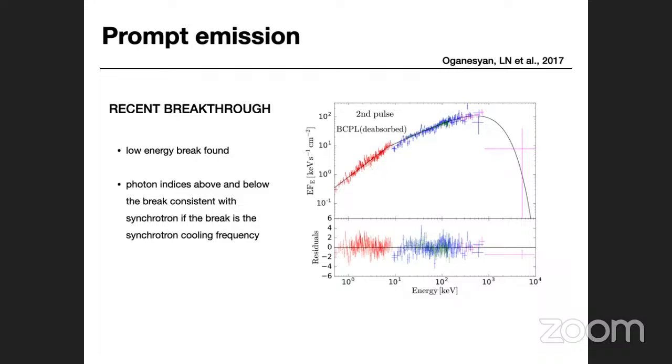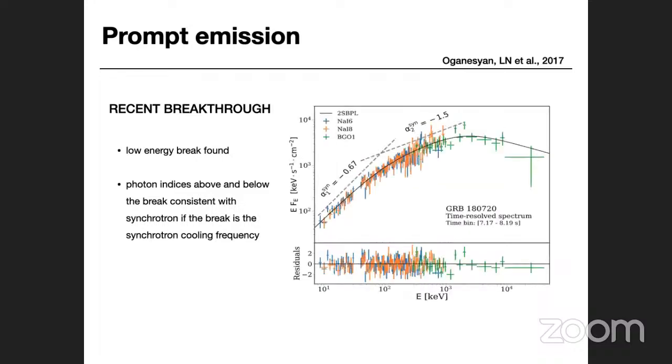But in some cases, XRT was already looking at the gamma ray bursts during the prompt emission, and we can study the prompt emission spectrum down to 0.3 keV. And we discovered that there is a break in the spectrum, so the slope below the peak does not continue with the same photon index, but there is a break to a harder power law. We confirm this also with GBM data.